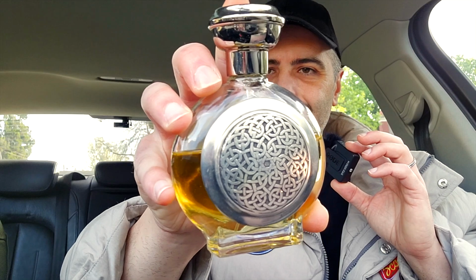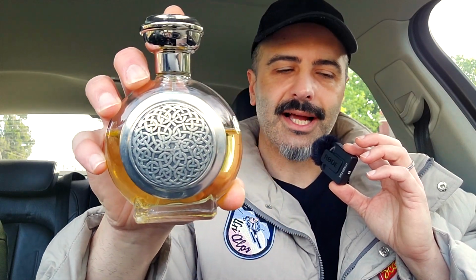Another one for your cool, cozy condition. Another one that I think is really nice and sort of cozy-ish is one by Boadicea the Victorious. This is called Iceni. I'm pretty sure it's Iceni. And in this one, you're going to get a lot of myrrh and sandalwood. And cashmeran I can smell in here as well, which I don't like usually, but it's okay because it's a bit subdued. The way elemi is treated in here is beautiful. Absolutely beautiful. And it's a performer as well. It's a really good performer.